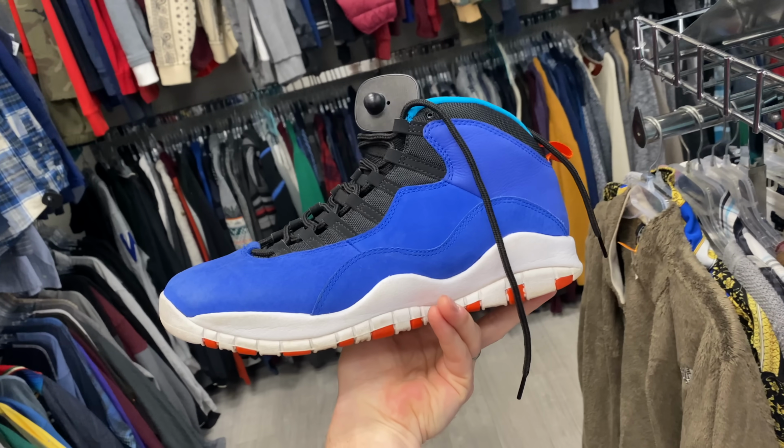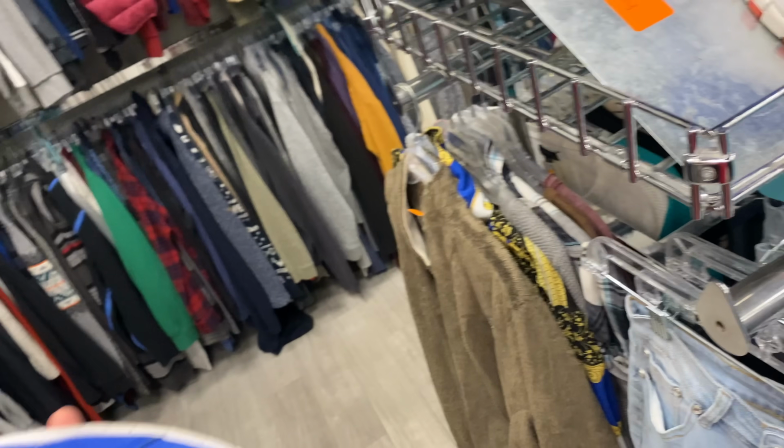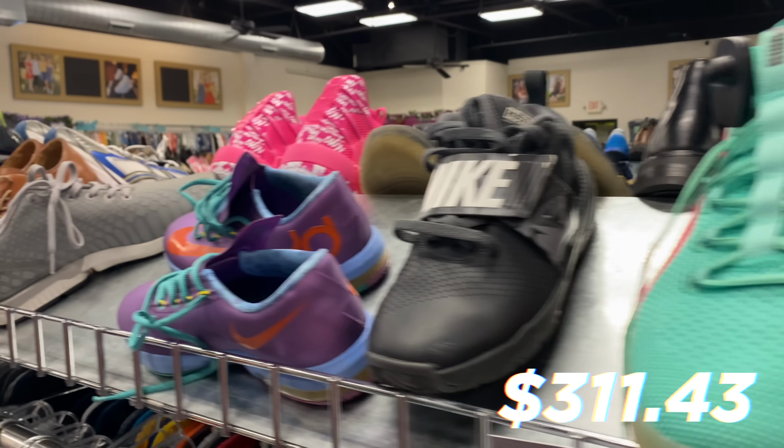This is actually a pair of sneakers that I found at Plato's before, just in a different part of the store, and I'm wondering if maybe they had put it in the back of the store and then brought it back out later on. Not exactly sure what happened with it, but it was an easy pickup because it was in such great condition.